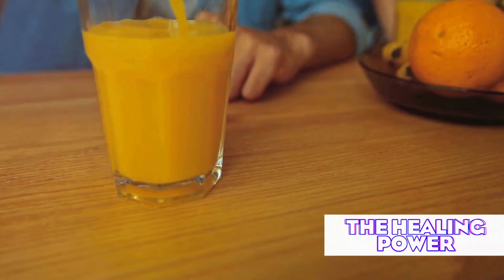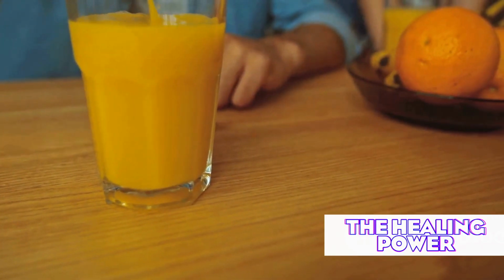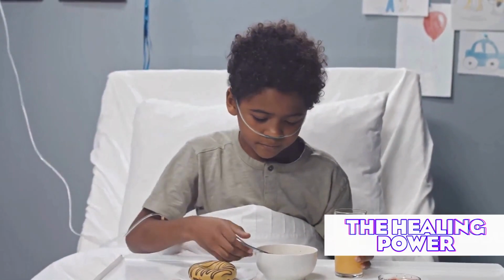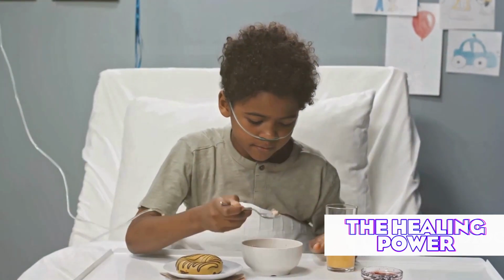Many people start their day with a glass of fruit juice, thinking it's a healthy choice. However, for those with kidney issues, this common breakfast beverage could be causing harm.